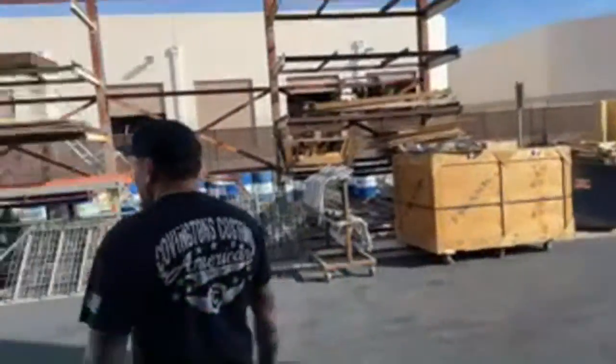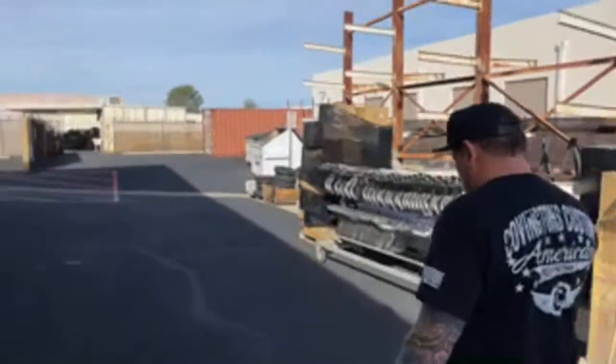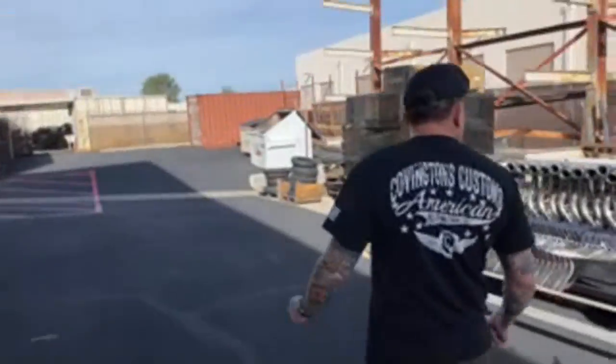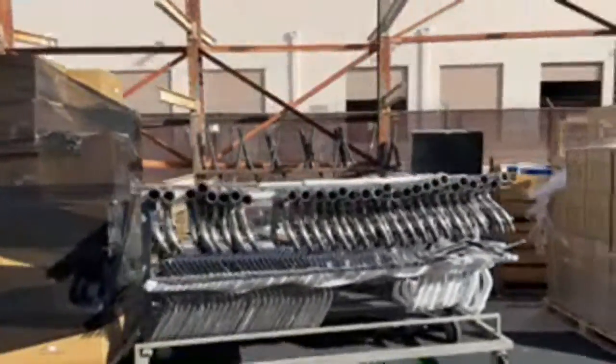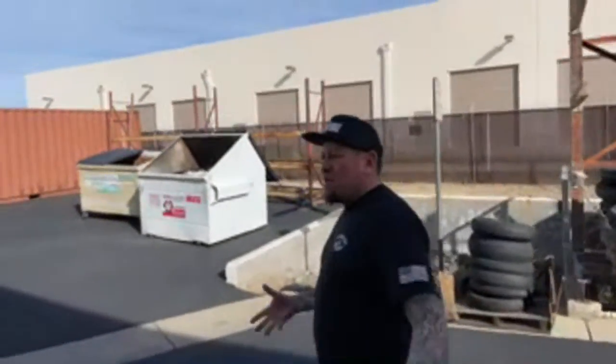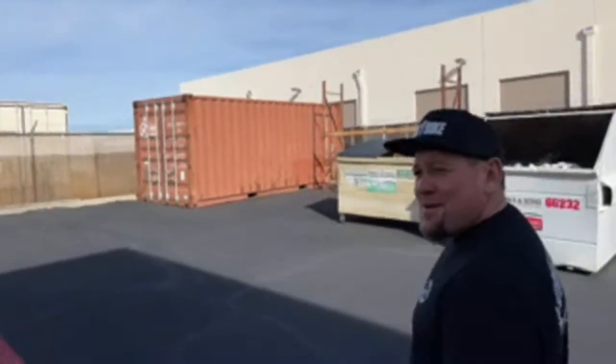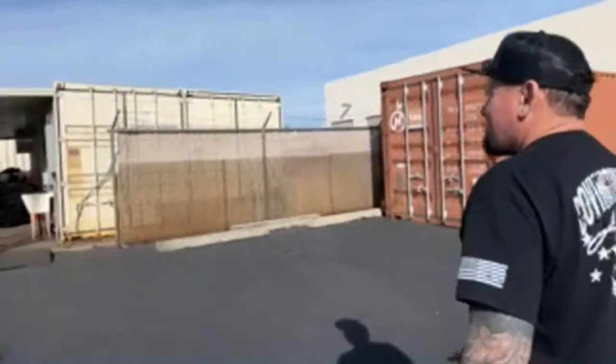So then we got our fab shop. This is our red shop on the other side. Big operation. These are all your exhausts right here. How many square feet is your operation here? I think we're at 25,000. We're ready to pop. We'll get some extra space in the new building.